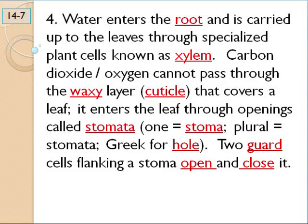This is basically, I think most kids know this. Water enters the root and it travels up to the leaves where it's going to be used to carry out photosynthesis by those things called xylem. The carbon dioxide and the oxygen, they cannot go through that cuticle. They must go through the opening that we call the stoma. One's a stoma. Five openings you would not call stomas, you would call them stomata. Okay? So stomata would be a lot of one stoma.